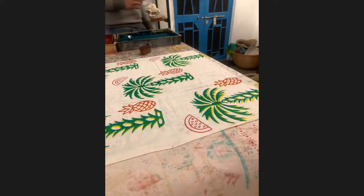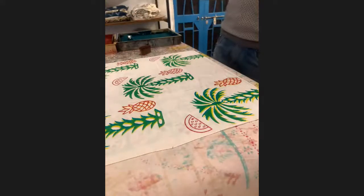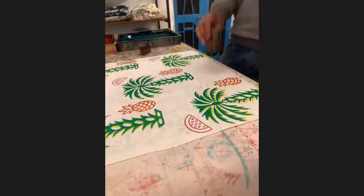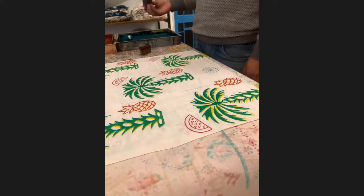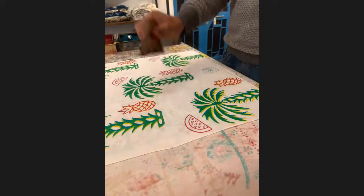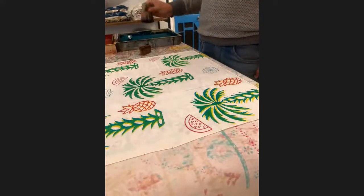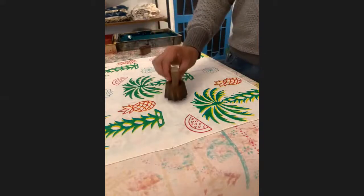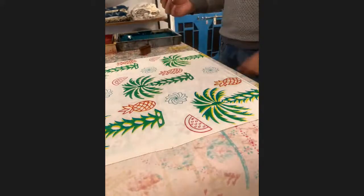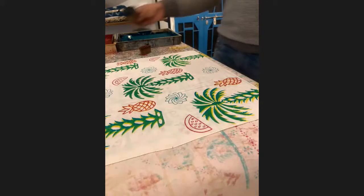So they'll take 5 meters for a kurta pajama set, 2.5 meters each, or they'll take let's say 6 to 7 meters for a sari, or they'll take 10 meters for running fabric, which is sold as yardage in stores. They try not to take more than 10 meters because when they're washing and printing, it becomes too heavy after 10 meters. So they'll cut it into pieces and then process it according to however it's going to be printed.